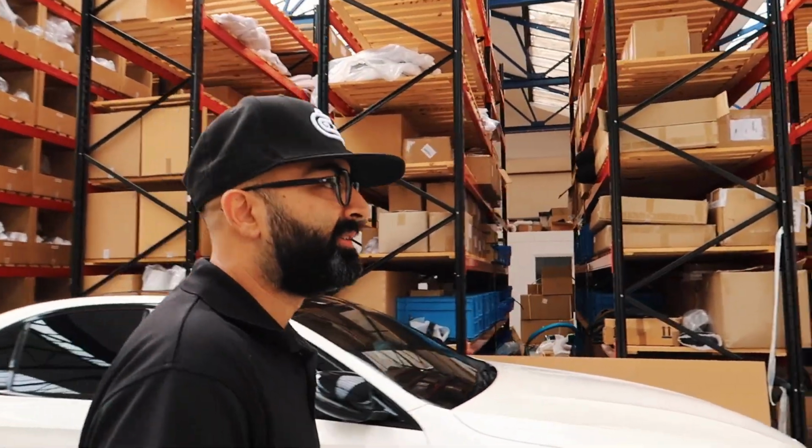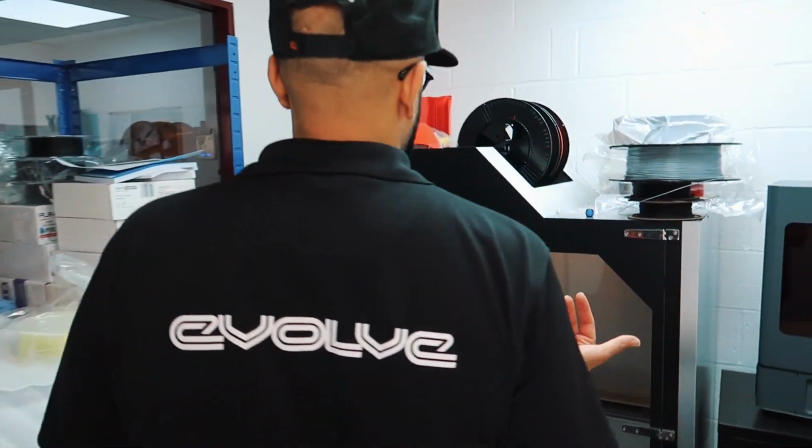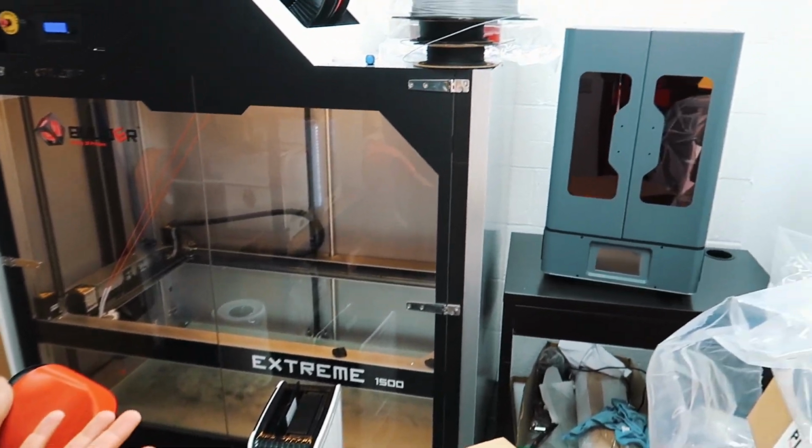Should we go show them that real quick? Yeah. So that's the Eventuri side. Let's go show them that real quick. So this is our 3D print room, and this is where we print all our prototypes.